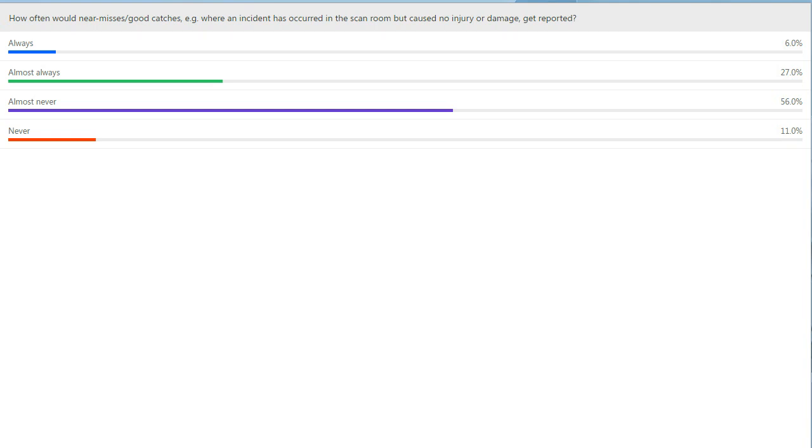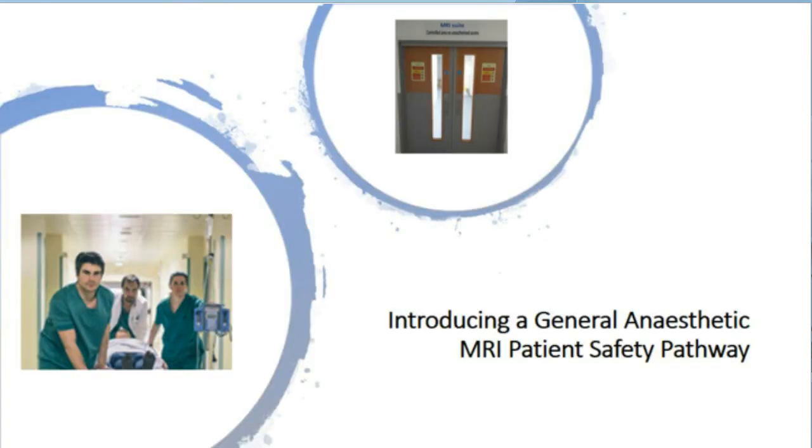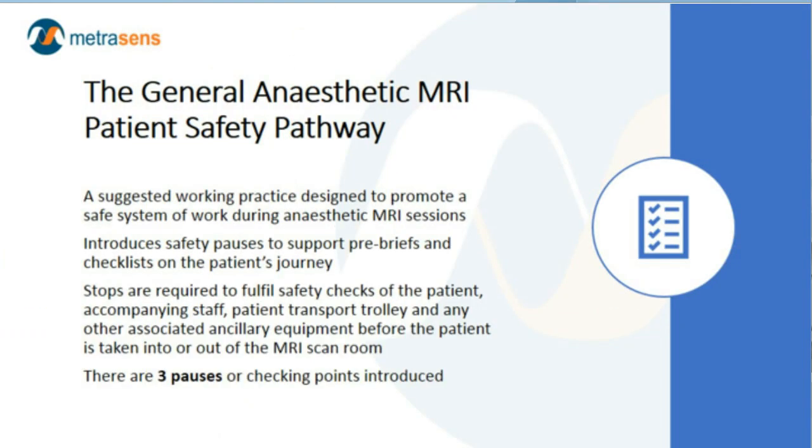I'm now going to introduce a suggested general anaesthetic MRI patient safety pathway. Each unit should develop their own protocols for dealing with anaesthetic cases. However, in the absence of those, and for departments considering introducing anaesthetic sessions, this is a robust system of pauses and checks to promote a safe work practice, which could help to formulate your own processes.